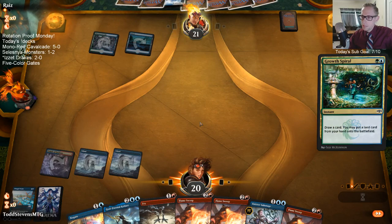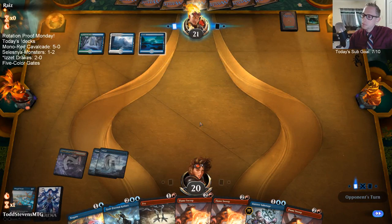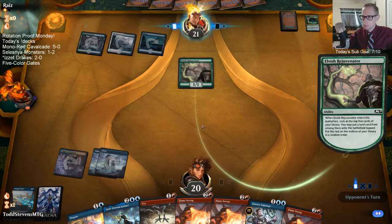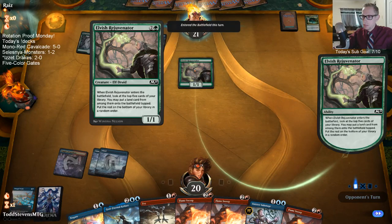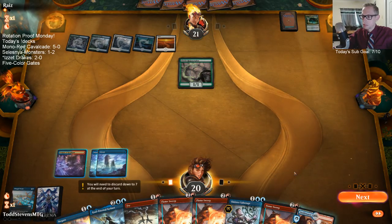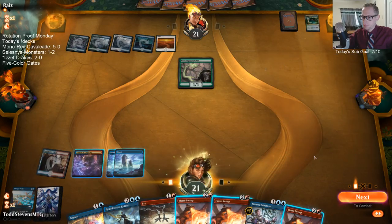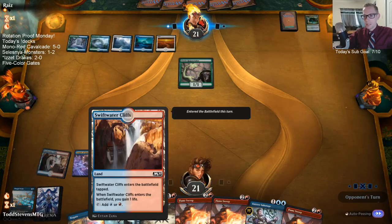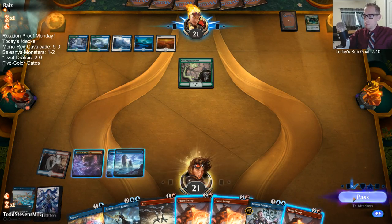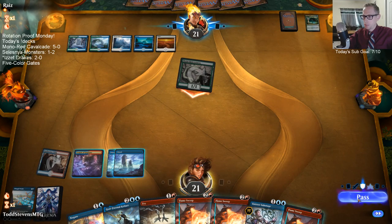Oh, come on. Let me get to Kefnet next turn. This card is so, so good. Dang, no Kefnet. That's a time where if we were playing the normal duel that we would be playing, our life would be a little better.